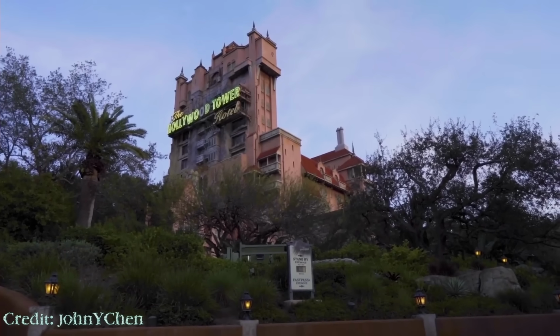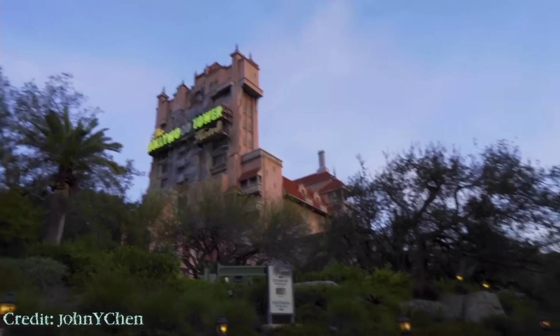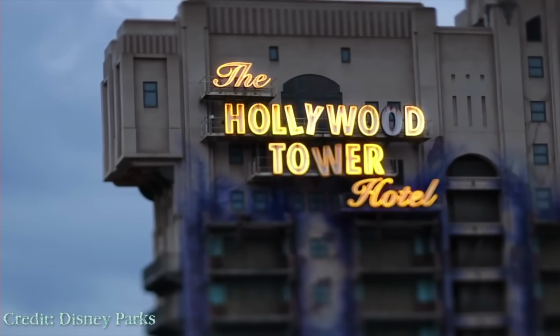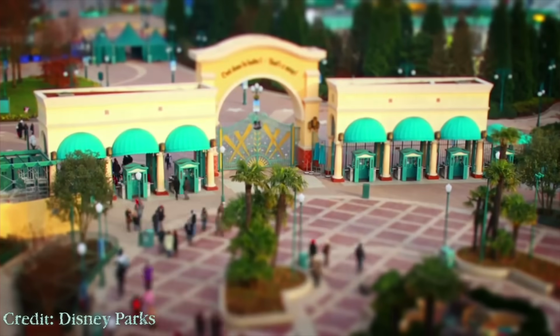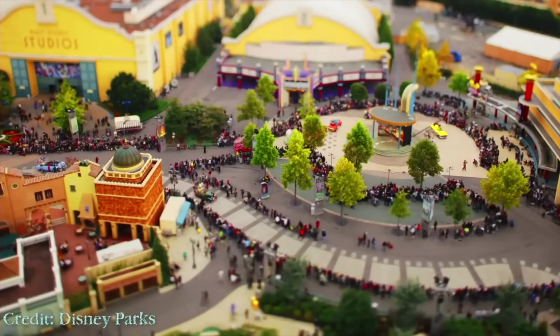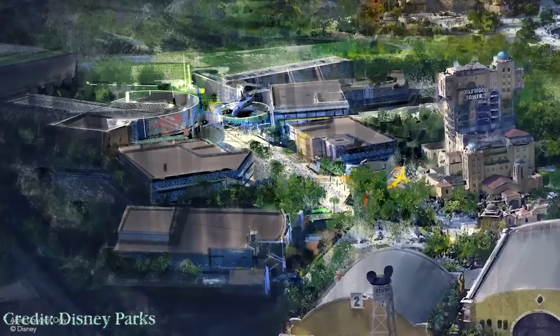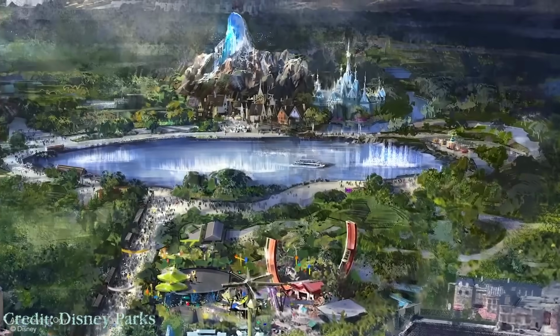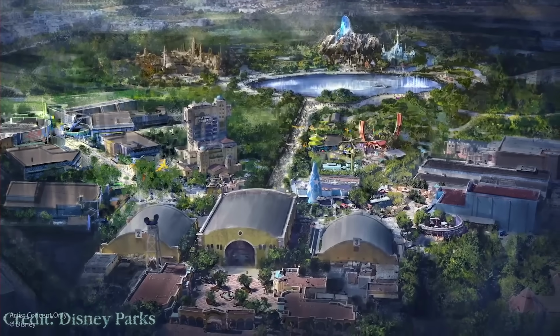Although it might not be as good as its Florida counterpart, which cost $100 million less, it is nevertheless excellent and has changed the park's fortune. The studios have long been seen as the poorest of the 11 Disney parks, but Tower of Terror makes it a better park. And with the upcoming expansion that will be adding Galaxy's Edge, Avengers Campus, and a Frozen-themed land, Walt Disney Studios Park will probably be moving up on that list very soon.